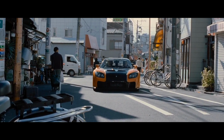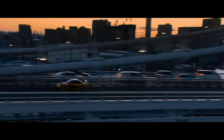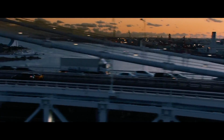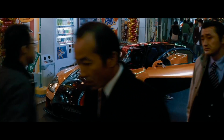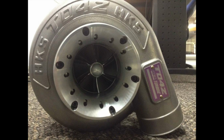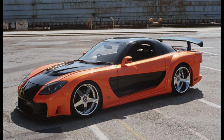And you might think that's it, right? Because more often than not, it's a pretty safe bet that if it's not shown on screen, it's unlikely the car has it in real life. We see very little of the performance modifications or even much of the car's interior in the movie Tokyo Drift. And yet, apparently, the car was single turbo with an HKS T04Z and an HKS intercooler along with the Veilside titanium exhaust.